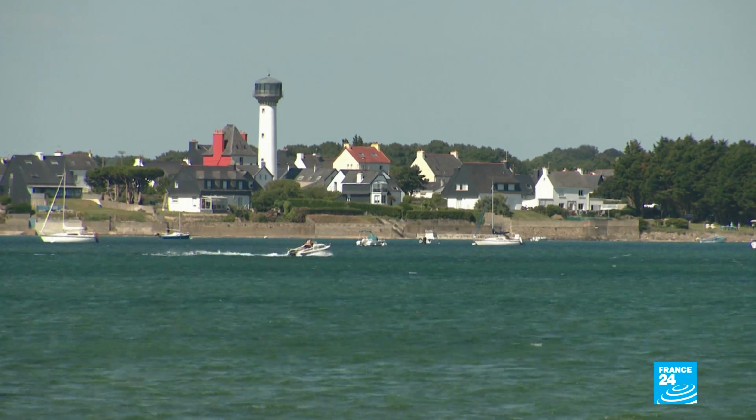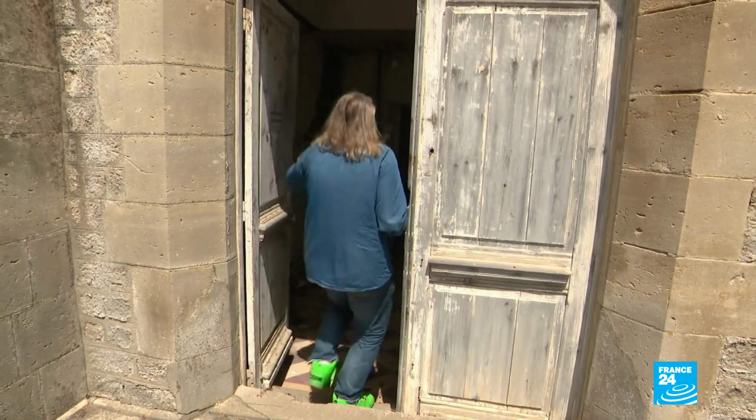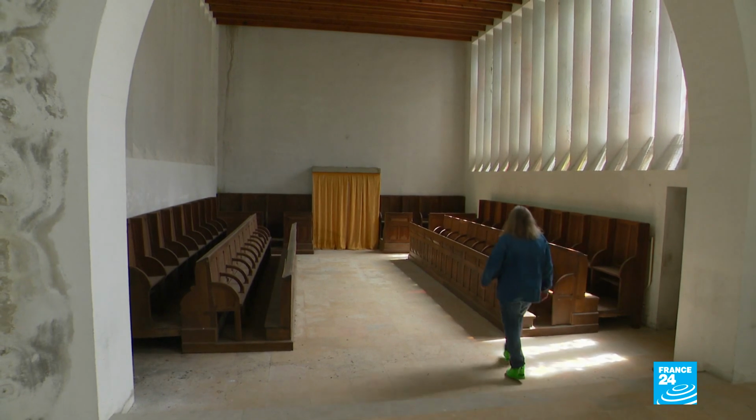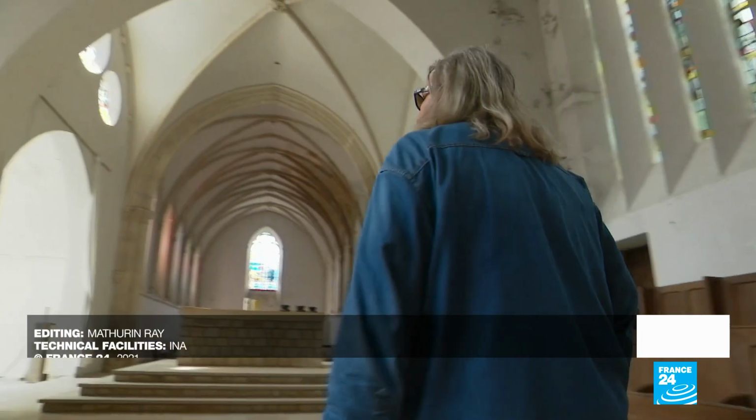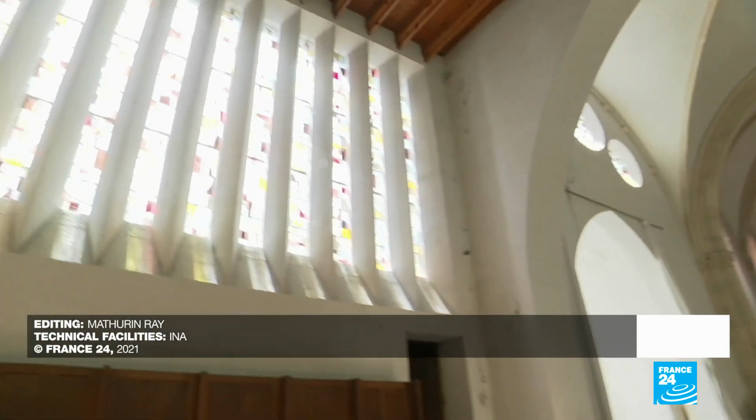An abandoned lighthouse, a desanctified chapel. Heritage is part of our daily life without us noticing it. Thanks to these slightly eccentric owners, these monuments are discovering a second youth.